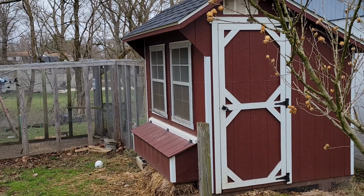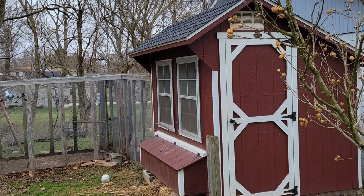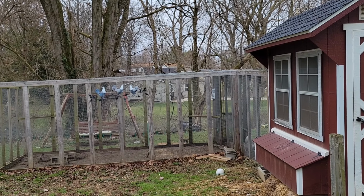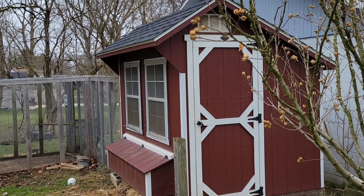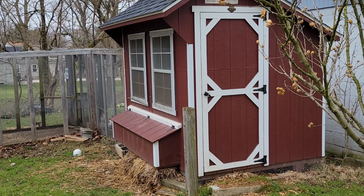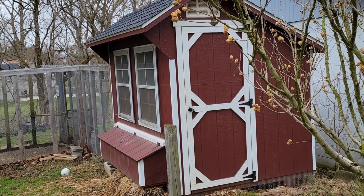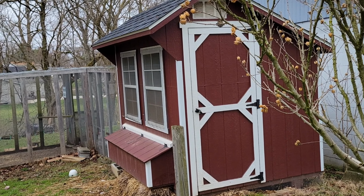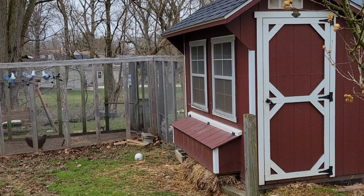So for those of you that are new, I wanted to show our coop. I bought this coop brand new, made by Lakeside. I got my disability, I think it was 5 years or so ago, and this was the big purchase that I made with some of the back pay that I had.